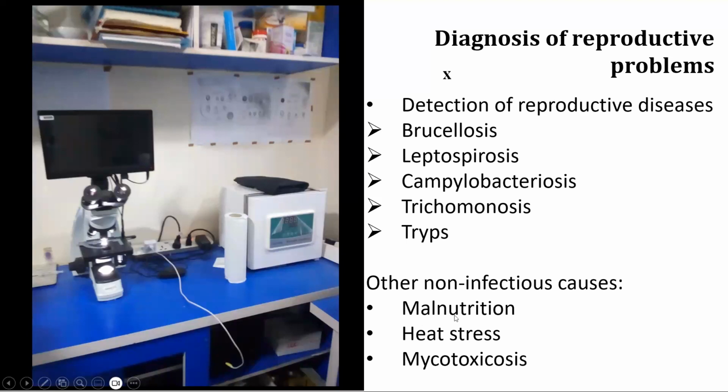With this, if you are able to monitor the body condition score of the animals, you'll be able to diagnose this. Heat stress, especially now that we're having global warming and general increase in environmental temperature. Heat stress has been shown to affect pregnancy rates, especially at the early stages.